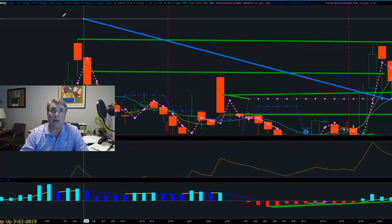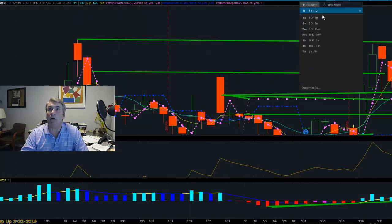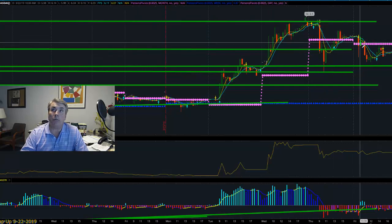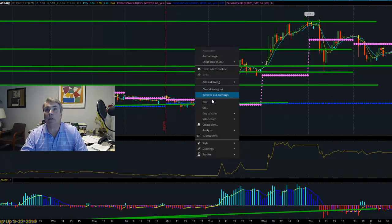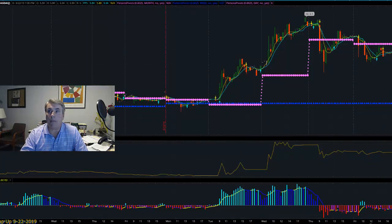So if we get a short-term pop, what's a short-term pop? Let's call it a 60-minute. You can go 30-minute. Or if we close back above the daily pivot, buy into there. Now, I have way too many lines, so I'll get rid of those for you, because we don't need that many lines.